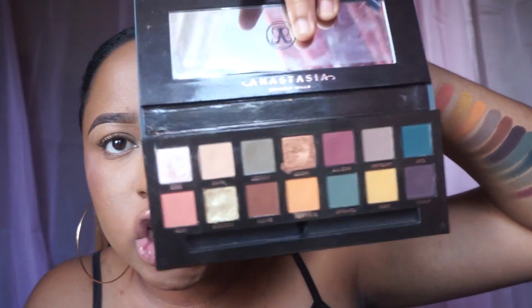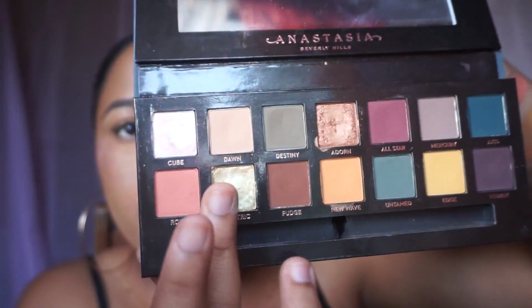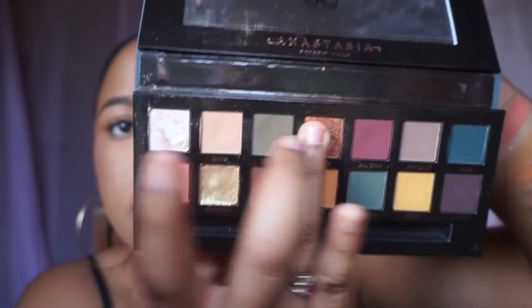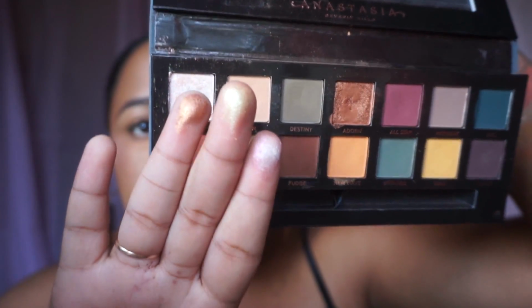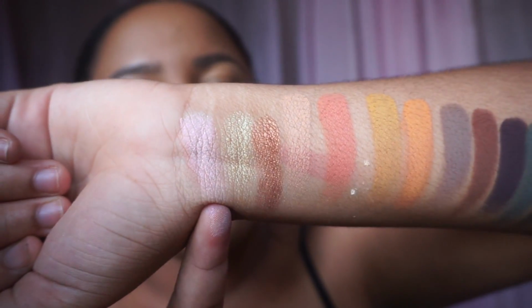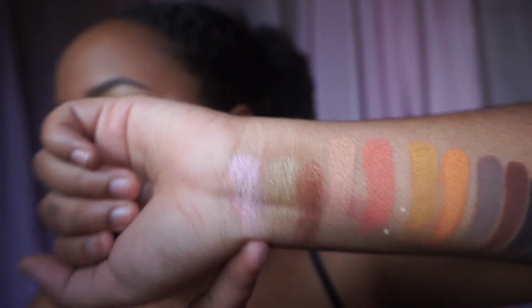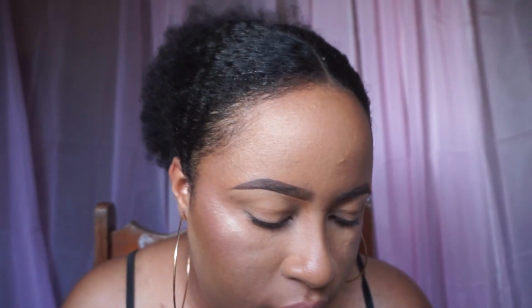Now I'm gonna swatch the three shimmers: Cube, Electric, and Dawn. Cube, Electric, Dawn. As you can see, Cube and Electric are kind of like topper shades is what I would describe them as. Cube looks white in the pan, but I wouldn't even say duochrome. Cube looks white, but when it's swatched it's an iridescent pink. Electric is a yellowish green, and Dawn is a metallic bronze.